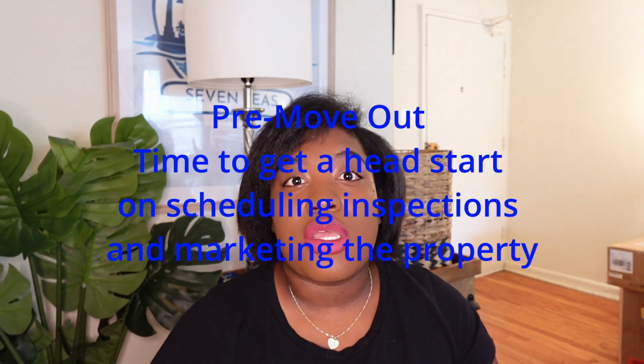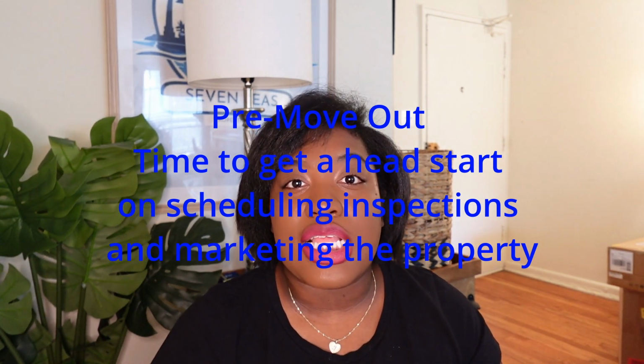So I'd like to break this down into 3 different stages. The first stage is the pre-move out. For most of my rentals, I require at least 30 days notice that a tenant plans to move out. That way it gives me 30 days to prepare for their move out and hopefully find a qualified candidate to obviously occupy the property. So during this stage, you want to be proactive and you want to move quickly. And it gives you a head start as well.